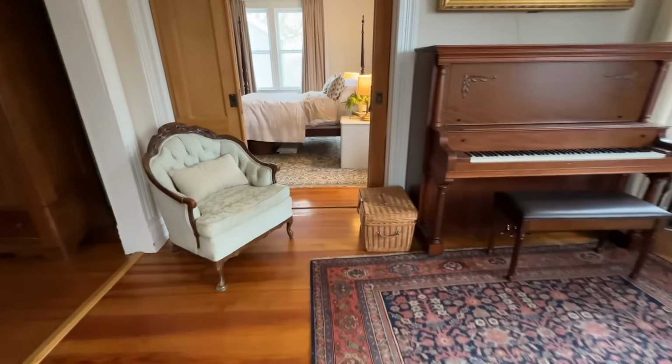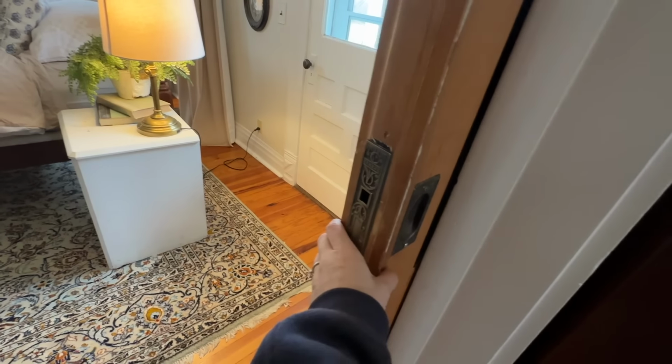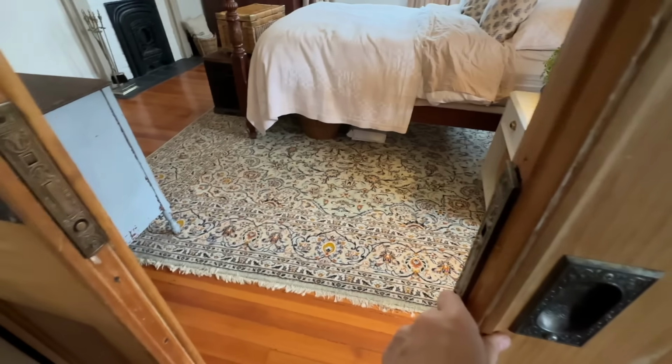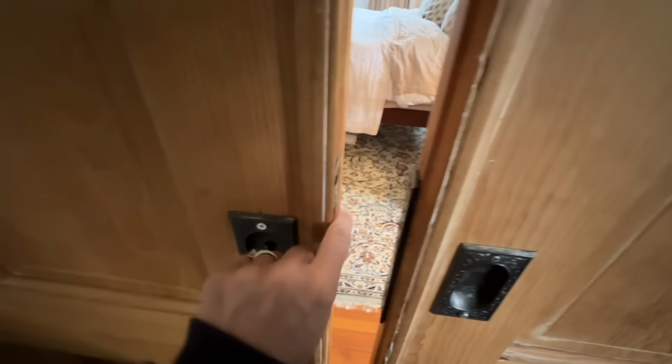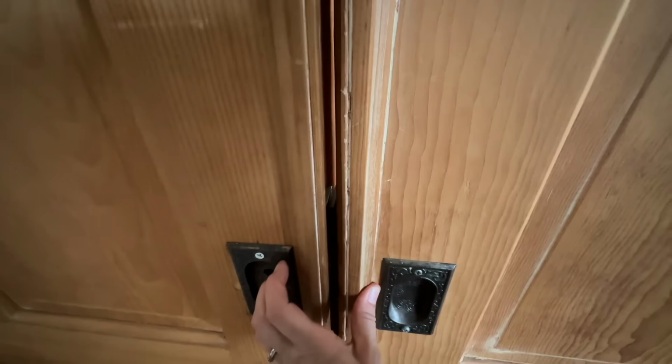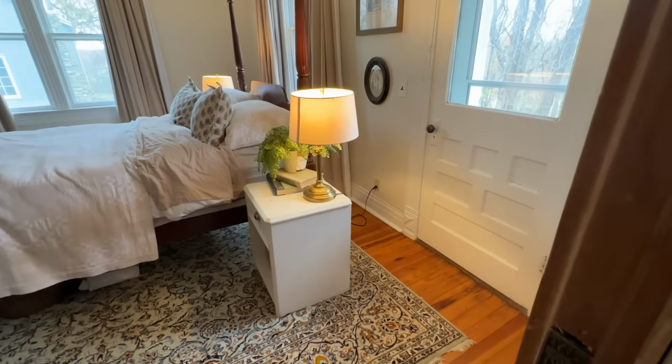I also did add hardware from House of Antique Hardware here. So these actually, I have a little skeleton key and this little piece of hardware comes out. These actually can close.